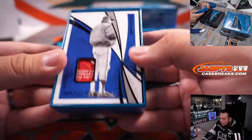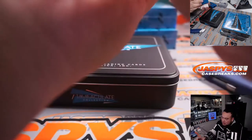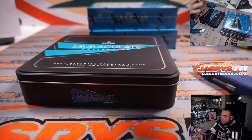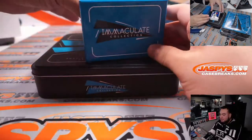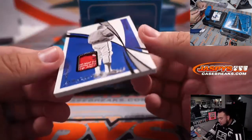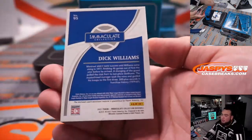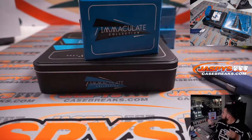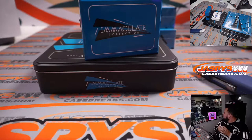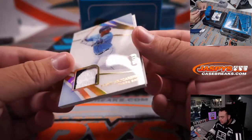Montreal Expos, 1 out of 4. Dick Williams relic right there. You want some more KC stuff? Alright, so then Dick Williams, 1 out of 4, for Montreal Expos, going to the Washington Nationals. That's going to Dusty. Randy Arozarena out of 25 for Tampa Bay.